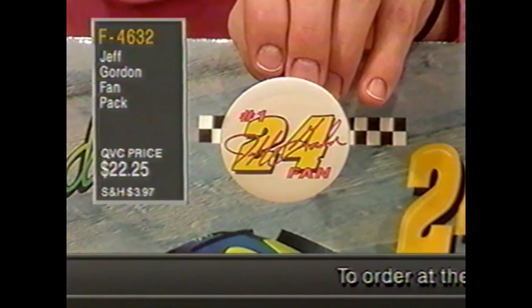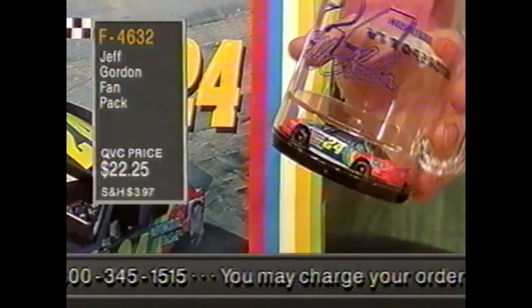We also have the car mug, which features a little 1/64th scale version of your Chevy. And then there is a plastic plate above that. I'm trying to get the reflection. That is completely self-contained. So when you pour your favorite beverage in there, you're not drowning the carburetor. Everything works out just fine.